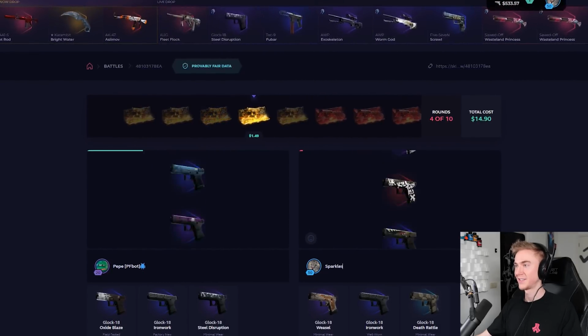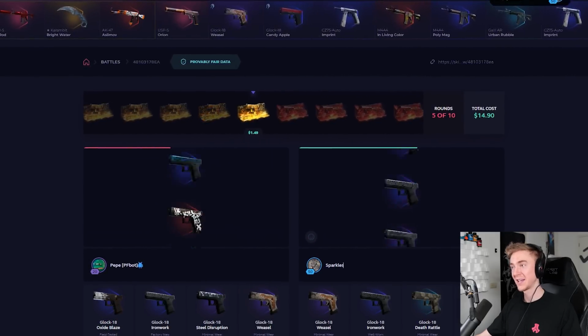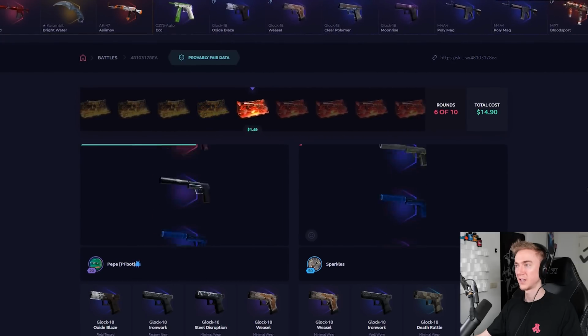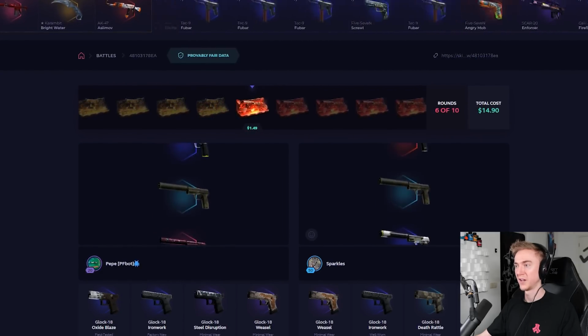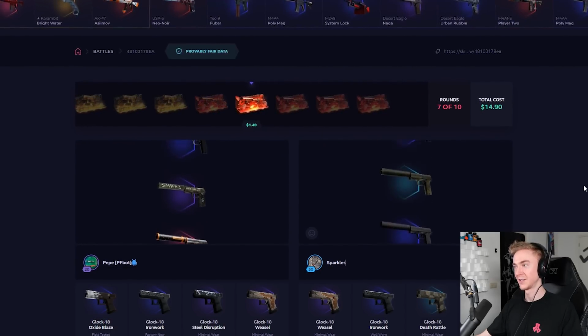Not the most expensive battle here, but this is just a little test run. Ooh. Lock 18, Steel Disruption might actually take the whole thing. The Candy Apple, not too bad. I feel like the rolls on the battle modes are a little bit faster than opening cases. I don't know what that's all about, but you're finding out all about the site just like me at this stage. Moving on to case number 7.